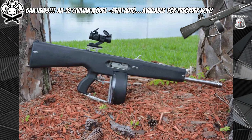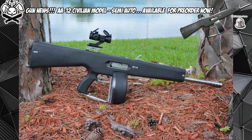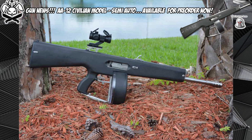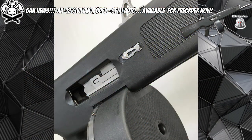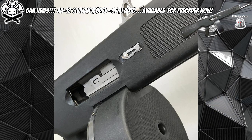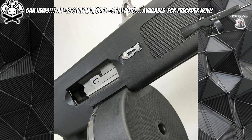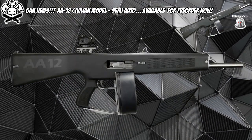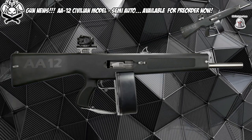Okay, so I've got a KSG. I love it, but it's pump action. You know what I mean? When I saw the original AA-12, full auto, I was like, there's no way I'll ever be able to get my hands on that. But when I found out there was a civilian model that was basically semi-automatic, I lost my mind. I think most of the folks on that stream that night kind of lost their mind. So anyway, I got the information and I want to share it with you guys.